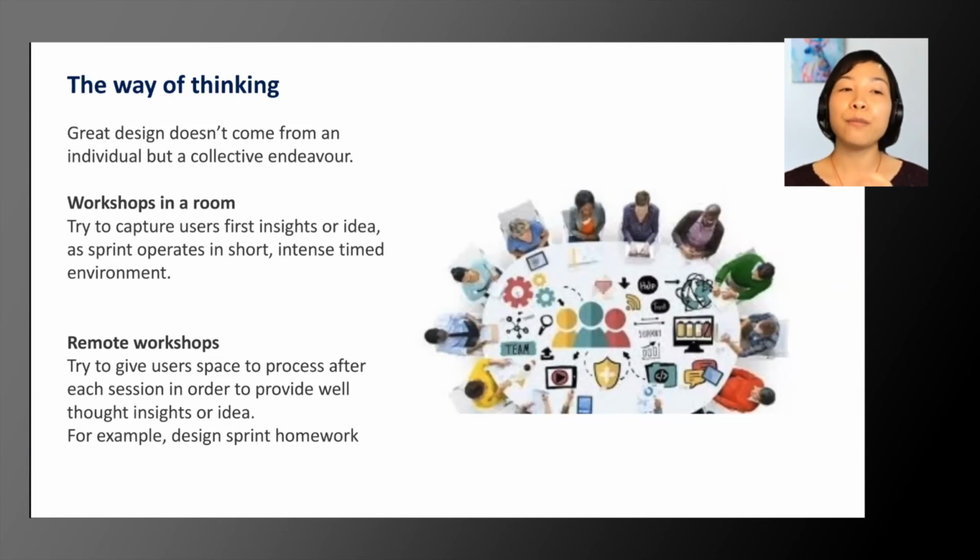But for the remote workshop, we actually leave the users homework to think about it, then ask them to contribute to the board, which is open to them 24 hours. So they can contribute to the board, provide their best insights and ideas, and that works better during the workshop.